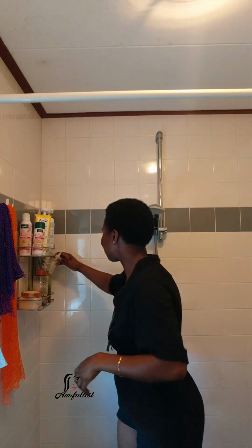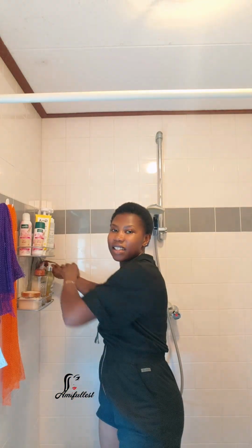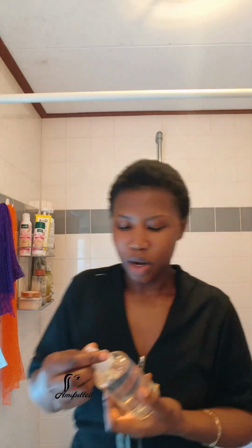So I just recently finished using the Ordinary glycolic acid, and I thought, hey, 2026, I'm working smart. I'm not working hard, I'm working smart. So I put the shampoo in here, and I put it behind the kids' shower oil. So you just put, and then just for me it's easy, press it like this into your hair, and then it's easy to wash.